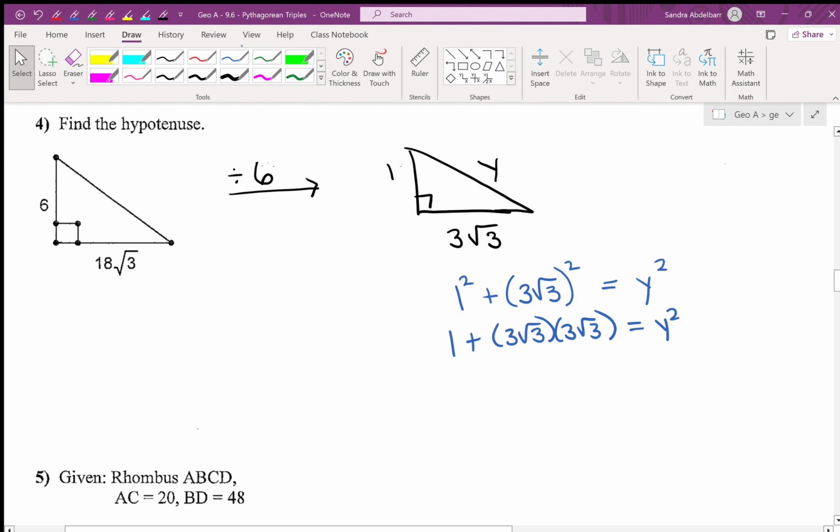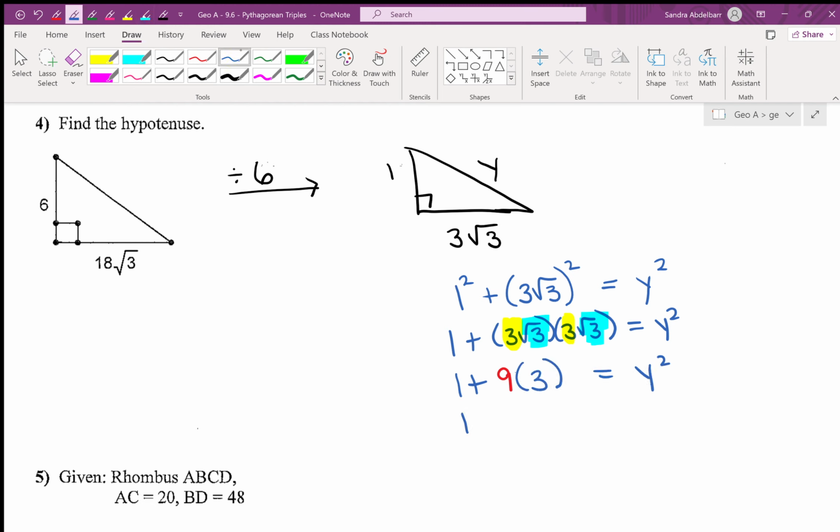Okay, when you're multiplying this, multiply your coefficients. 3 times 3 is 9. Then you multiply your radicals. What is root 3 times root 3? Whole number 3. So then this is 1 plus 27 equals y squared. 28 equals y squared. Now we root both sides.